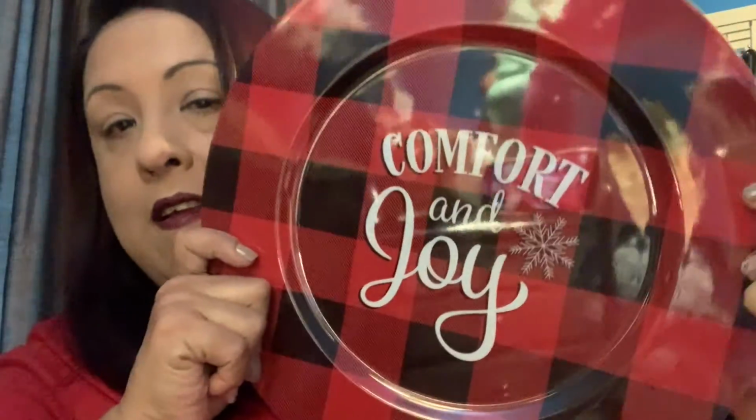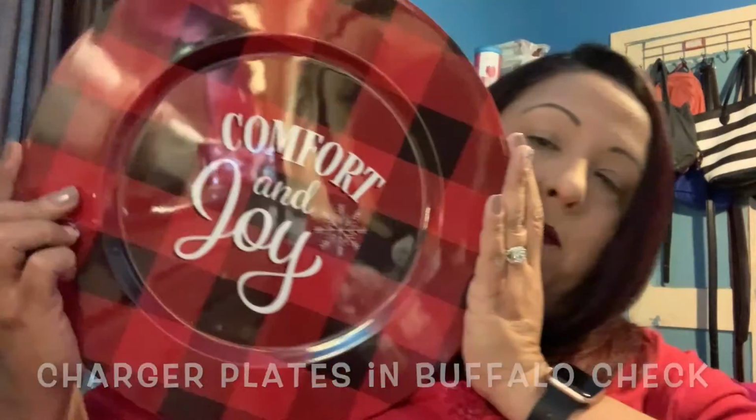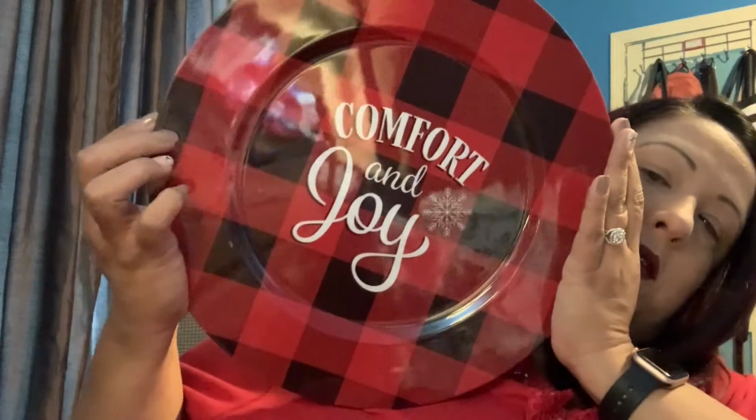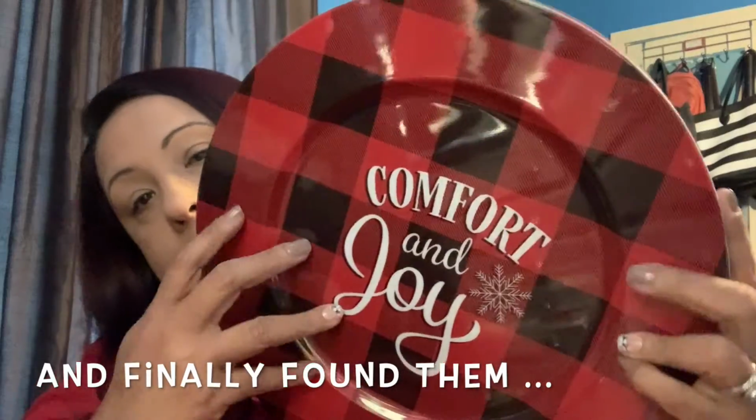They also had the little people, so I think I'm gonna go and get the little people whenever I get a chance. And I am so excited to share with you that I found these charger plates. I don't know if you can see them. I've been wanting the Czech charger plates. And this one says comfort and joy. So I had to get 6 of them.